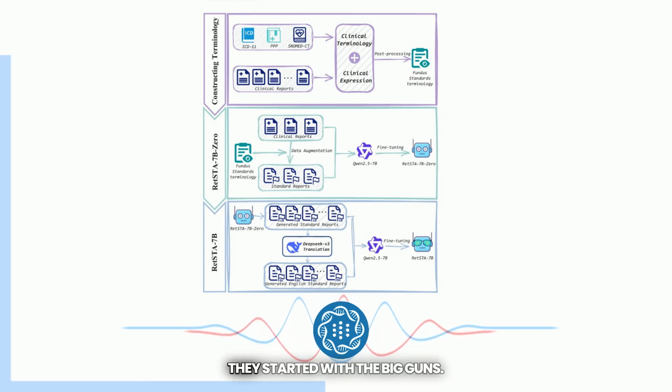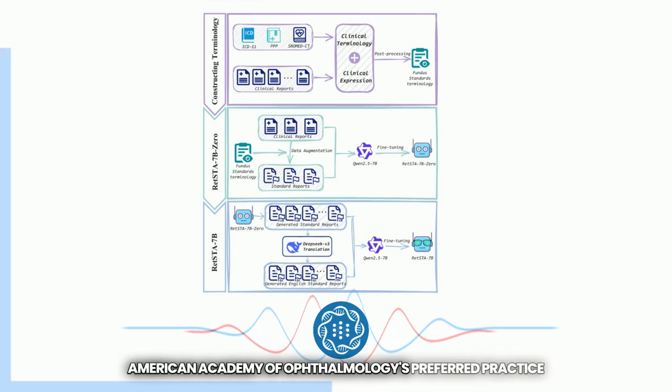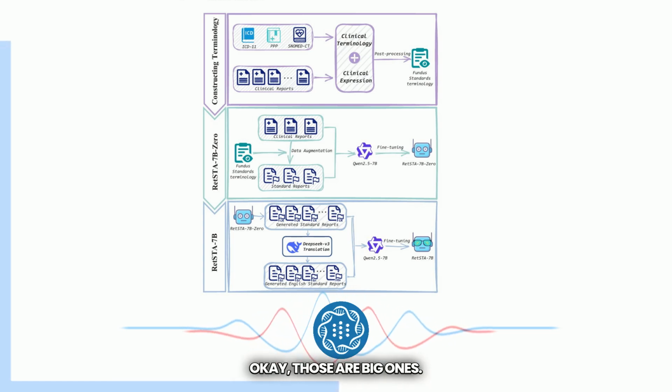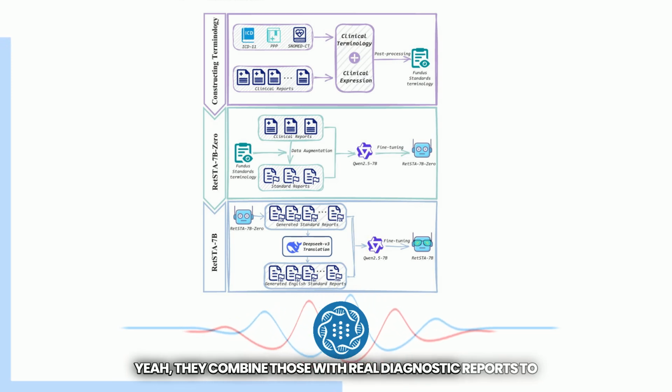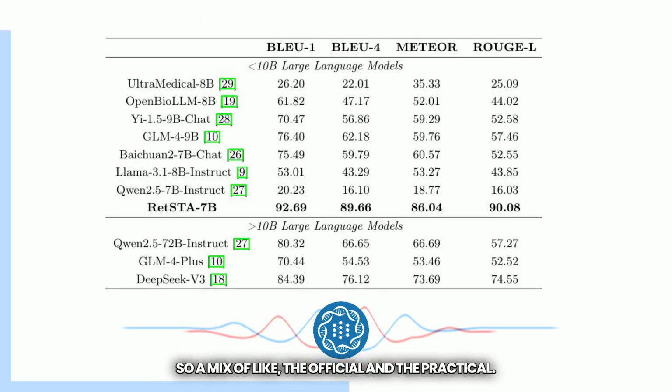That sounds like a massive undertaking. Where did they even begin? They started with the big guns, the International Classification of Diseases, the American Academy of Ophthalmology's Preferred Practice Pattern, and SNOMED CT. Okay, those are big ones. They combined those with real diagnostic reports to capture the language doctors actually use day to day. So a mix of the official and the practical. Yeah, smart move, right?